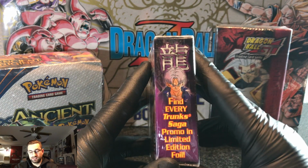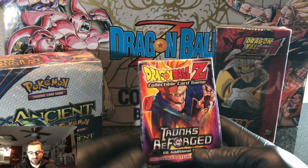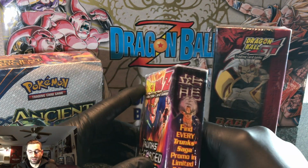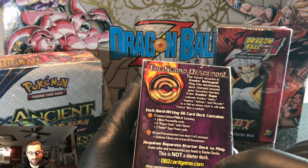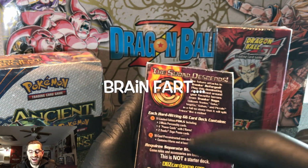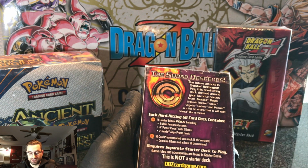I've never opened these. I never opened these when I was a kid, but obviously I'm a huge fan of Trunks. Anybody who grew up on Dragon Ball Z, they wish they would have grown up into Trunks. That's who they probably wanted to be. Each hard-hitting 66 card deck contains, wow, 11 limited edition foils, including 3 main personality cards.